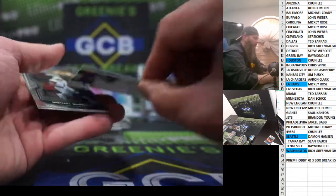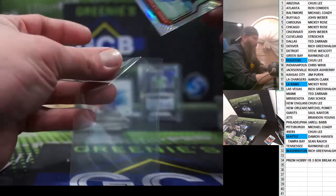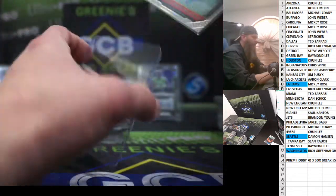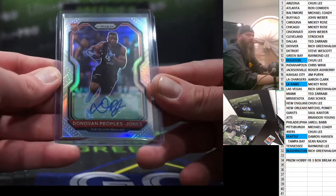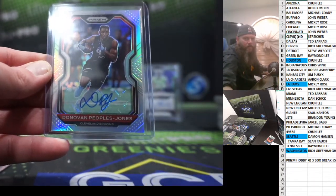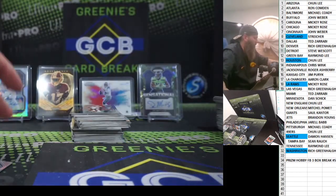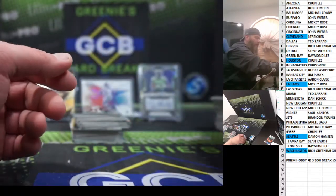Wow, another one, the second one today. Donovan Peoples-Jones. Stryker got the Browns in one and got a hit. Nice, congrats. A little DPJ action. Michael Warren and AJ Michael Hasty.